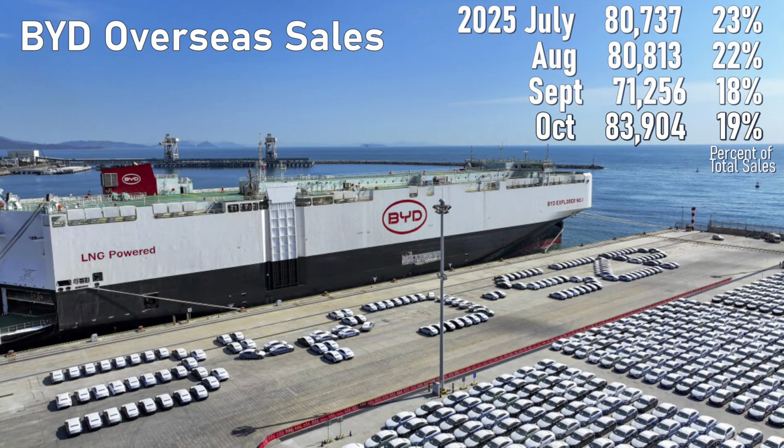BYD is positioning itself to grow sales outside of the intense China market. Overseas sales in October were better than at any time during Q2 and up 1.5 times from last year.